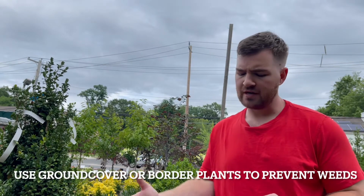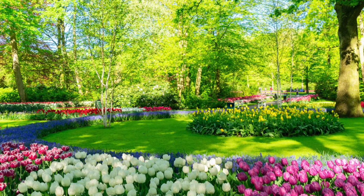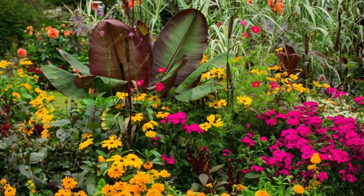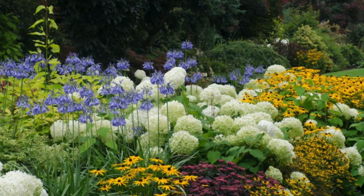Weeds are most prevalent and annoying when there is exposed soil that gets plenty of sunlight and water. One way to prevent weeds naturally is to provide ground cover, or if you're in a garden bed, having border plants that go right up to the edge that will branch out, grow, and spread, especially horizontally, and that will prevent the sunlight from reaching those weed seeds and allowing them to germinate. So by planting these specific types of plants, you get to enjoy a full, rich, denser garden, and you also get to have fewer weeds, so it's really a win-win.